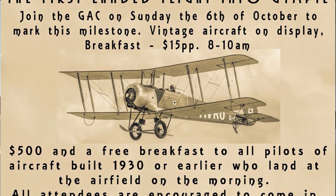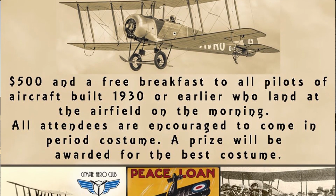6th of October in Gympie, which is about an hour's flying south of here, 3/4 of an hour, they're having a vintage plane fly-in weekend. So they're commemorating 100 years since the first landing at the Gympie or Kaibong aerodrome. And anyone that flies in a, what? Hold on, 130. I think it was anything built before 1930 that gets flown in will have a free breakfast and receive $500. So I'm hoping to see some vintage aircraft in a couple of weeks on the 6th of October.